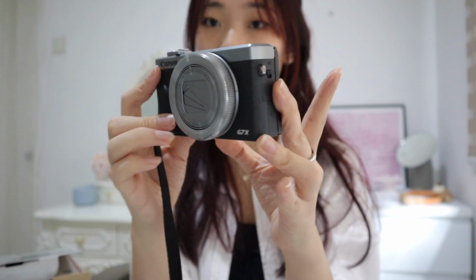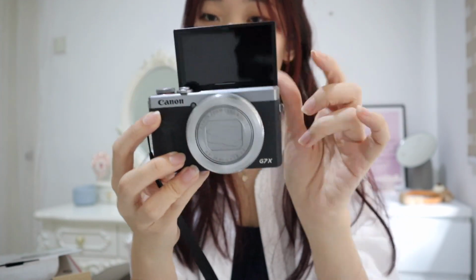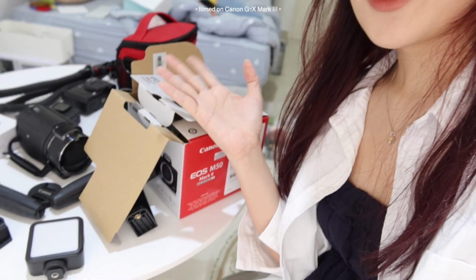So this is what the camera looks like without any accessories attached to it. It has a flip out screen, which is really easy to vlog with. Ta-da! You can see I have everything on my desk. It has really great colors and the footage looks really good as well. I love it. I honestly have no complaints about this camera.